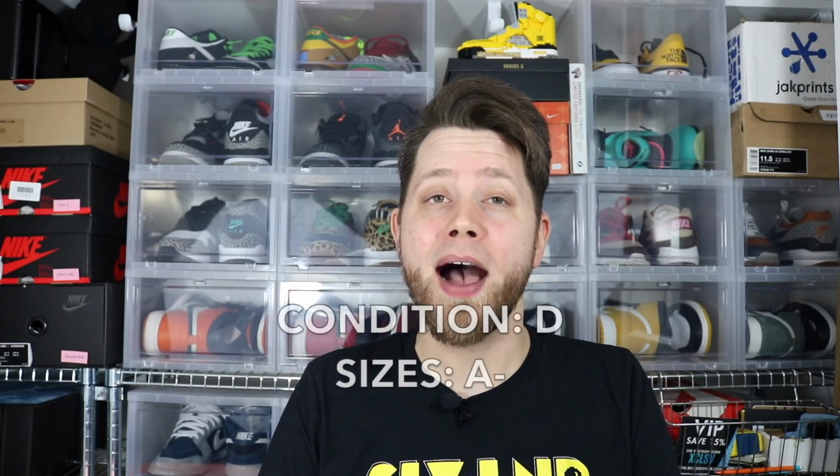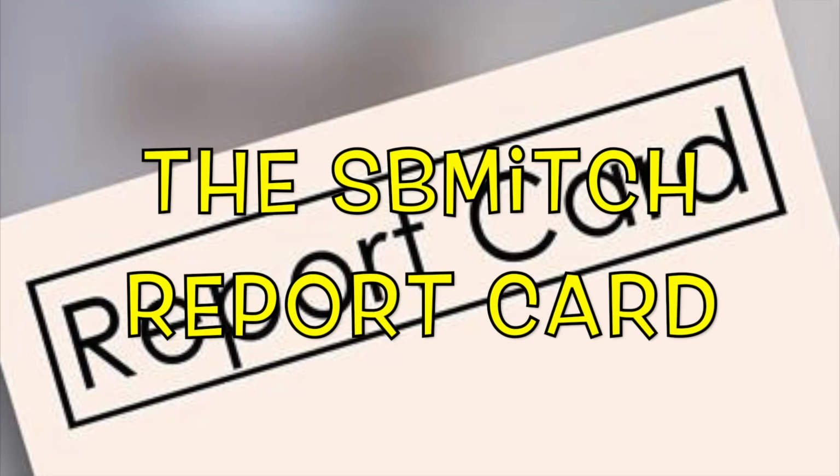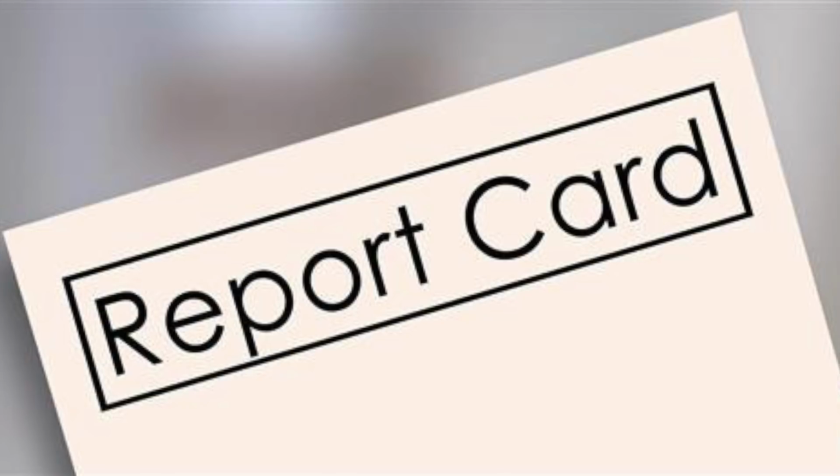So with the grade of D for condition, the grade of A minus for sizes, and the grade of B for hype slash value, this $950 Soul Supremacy beater box gets a grade of B minus in the SB Mitch report card. So I went ahead and graded this box as a B minus, but is there money to be made? Let's ask MC Hammer. Break it down.